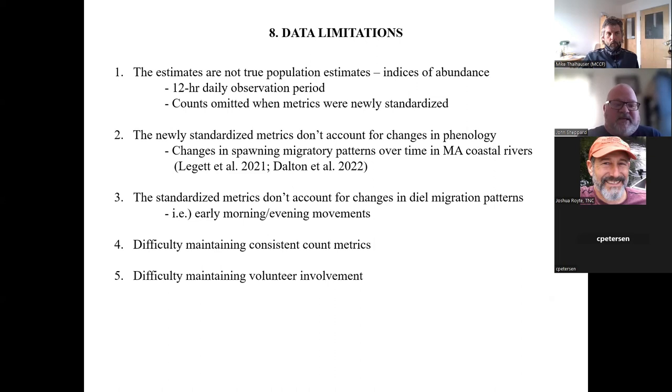The standardized metrics don't account for changes in daily migration patterns because you're using a set daily observation window. Let's say, for example, you're using 7 a.m. to 7 p.m. You're not accounting for any activity that occurs outside of those hours. In some places, we do know that there are runs where you see a lot of passage activity that occurs outside of those hours, for example, at dawn or at dusk.